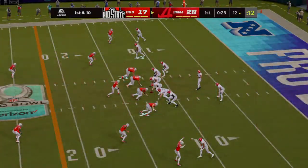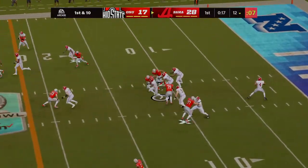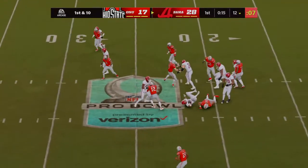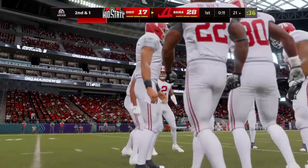So a little more space to operate now. 1st and 10 from right around the 12. From the gun, they'll try to run it. Now this will leave them a yard short. Nice pickup of 9 yards on 1st down.